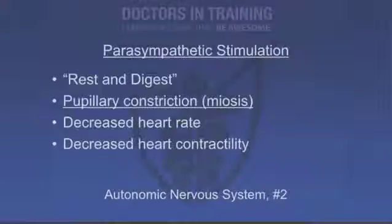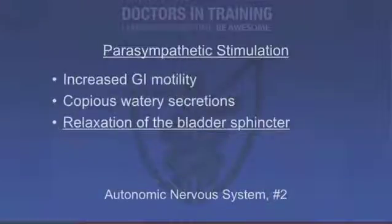Now, for the parasympathetic nervous system, this is our rest and digest. So if you can just think of the opposite reaction from sympathetic, then you generally get the parasympathetic nervous system stimulation. So pupillary constriction or miosis. You get decreased heart rate. You get decreased heart contractility. You'll get increased GI motility. So this is the digest part. So you're not needing to run away, so you can have a bowel movement. Copious watery secretions. So just the opposite of the thick viscous ones that we get with the sympathetic. Relaxation of the bladder sphincter, so you can now urinate. You don't have to run away, so now you can actually relieve yourself.